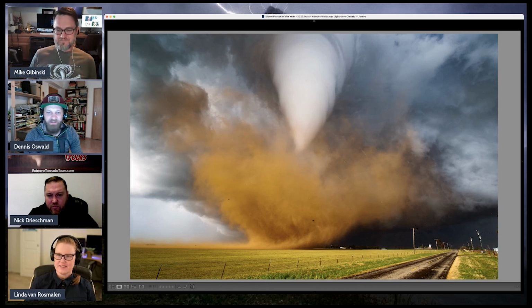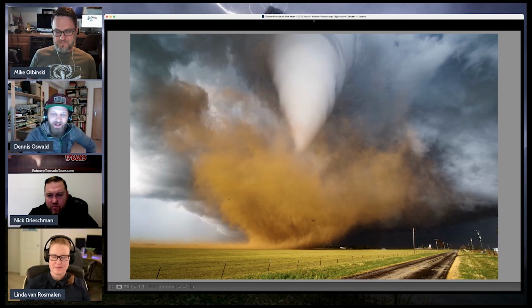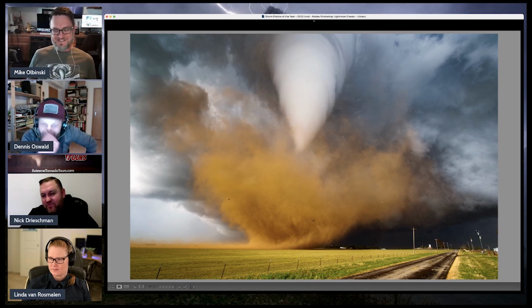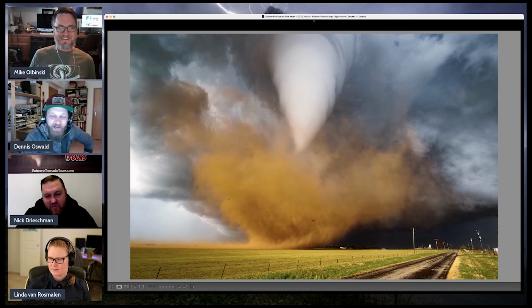Yeah, crazy image. It's incredible. I love the debris cloud around it, the dust. It's getting so much more contrast to the whole action around the tornado. And man, I wish I were there. I've been there, so I can't wait for May. Yeah, these kinds of images are getting me excited for storm season.